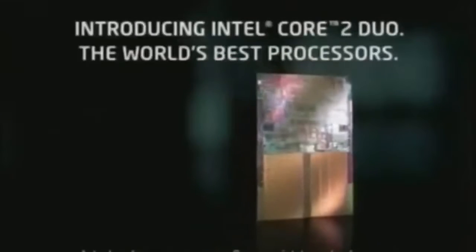Multiply your possibilities. Introducing Intel Core 2 Duo, the world's best processors.